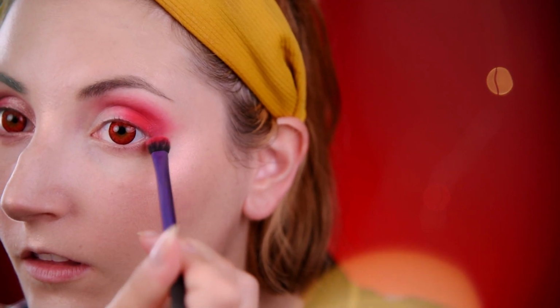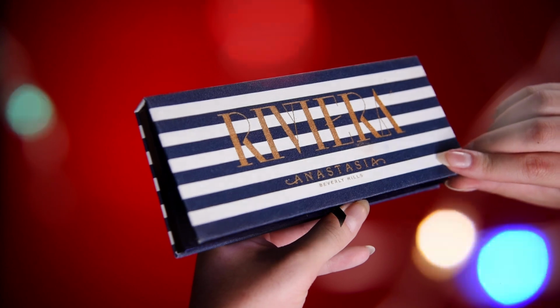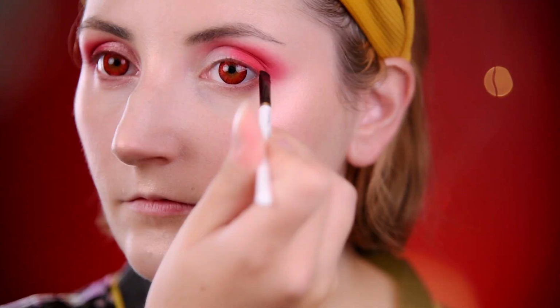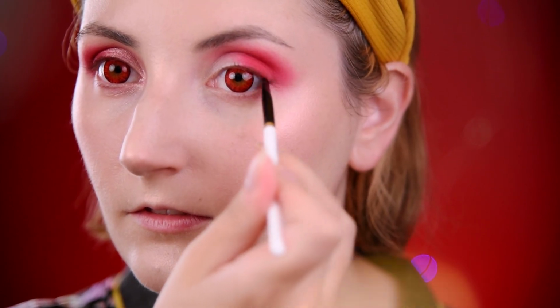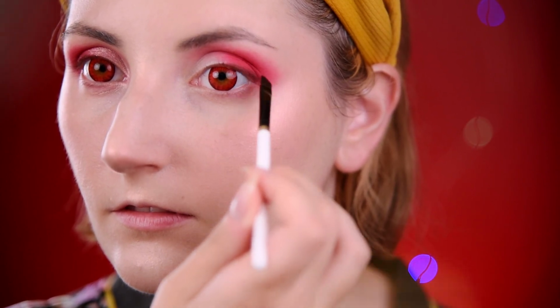Then very lightly drag what's left on the brush from the edge of the wing down towards the lower lash line. To create a base for our eyeliner to blend into, dip into a matte deep brown shade. Line the outer third of your lash line, keeping the depth at the outer corner and blending up. Don't worry if it's messy, we'll cover it up later.